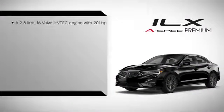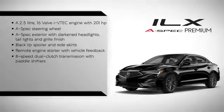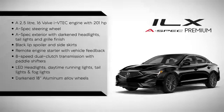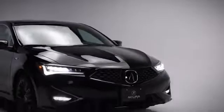A 2.5-liter 16-valve iVTEC engine with 201 horsepower, A-Spec steering wheel, A-Spec exterior with darkened headlights, taillights, and grille finish, black lip spoiler and side skirts, remote engine starter with vehicle feedback, 8-speed dual-clutch transmission with paddle shifters, LED headlights, daytime running lights, taillights, and fog lights, and darkened 18-inch aluminum alloy wheels, as well as Apple CarPlay and Android Auto.